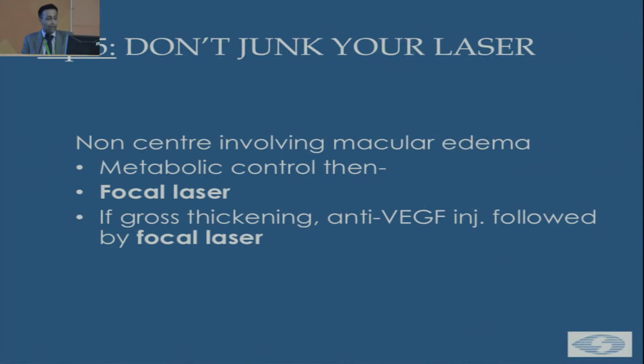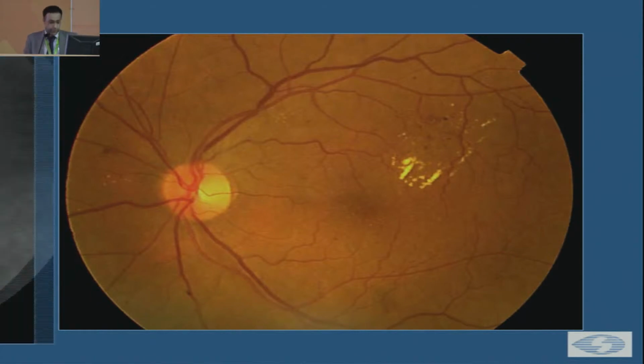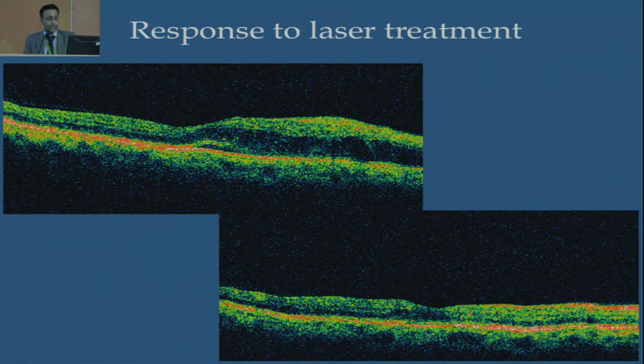Non-center involving macular edema, metabolic control first, second should be focal laser. If there's gross thickening, we can have a combination therapy. First anti-VEGF to reduce the edema and then follow it up with a focal laser. These are some typical cases in which the focal laser would do very well. And here's a small animation showing you how it's done. And this is the response to the laser beautifully seen on the OCT.